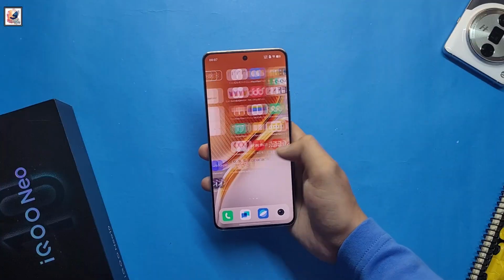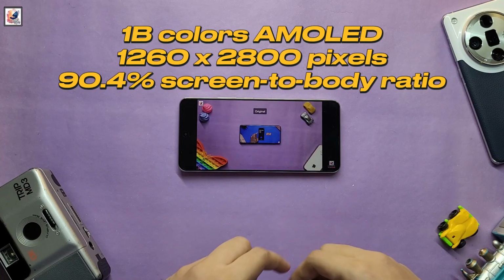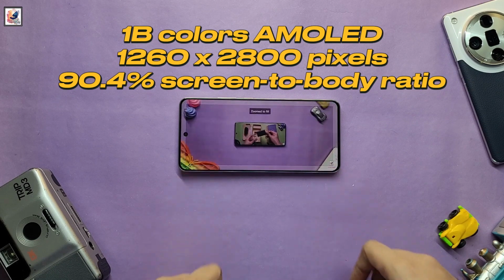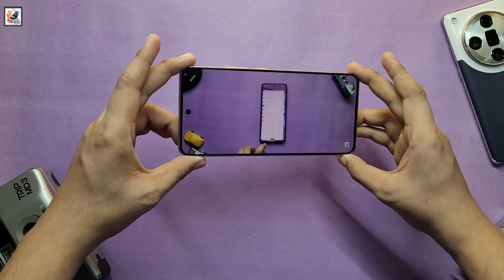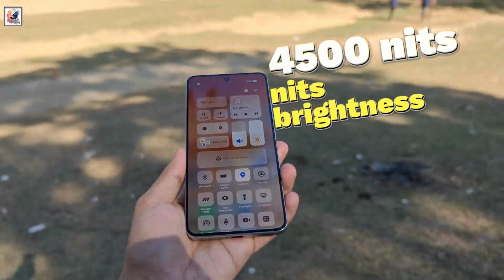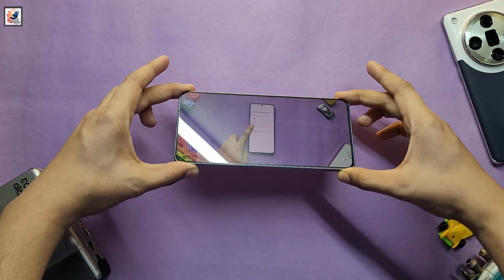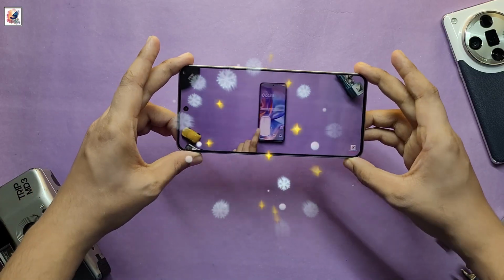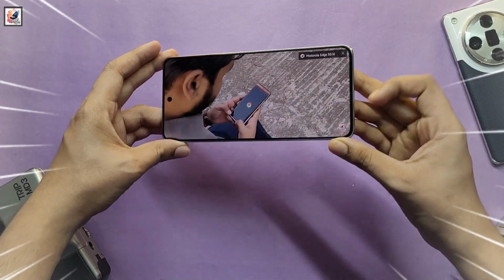The iQOO Neo 10 features a 6.78-inch 1.5K resolution 1B color AMOLED display with a butter smooth 144Hz refresh rate. Colors are vibrant and blacks are deep, with 4500 nits of peak brightness. Outdoor visibility is excellent and it is perfect for watching movies or gameplay on this display, and the stereo speaker is very loud and gives you excellent sound quality.